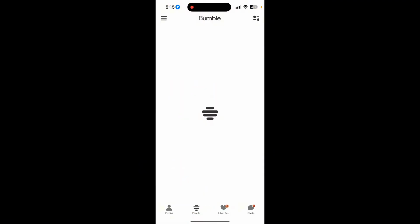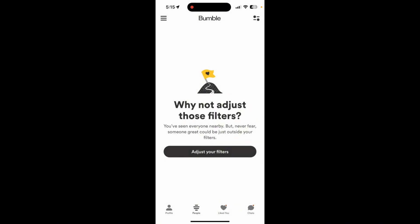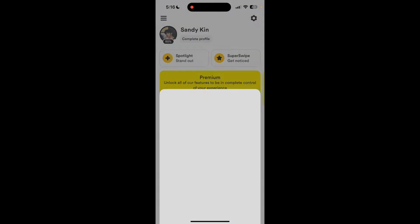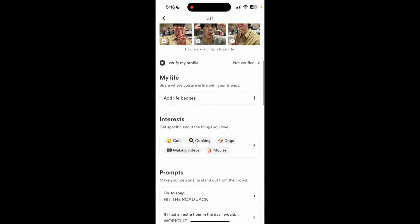First is to create an attractive profile. Use high-quality photos. Choose a clear, well-lit image that showcases your personality. Craft a bio that reflects your personality, interests, and what you are looking for. Use Bumble prompts to share more about yourself and make your profile more interactive.